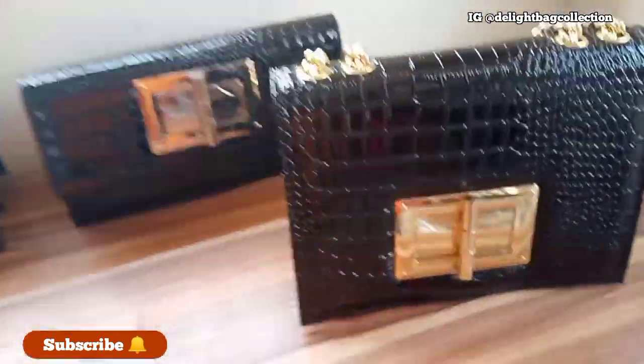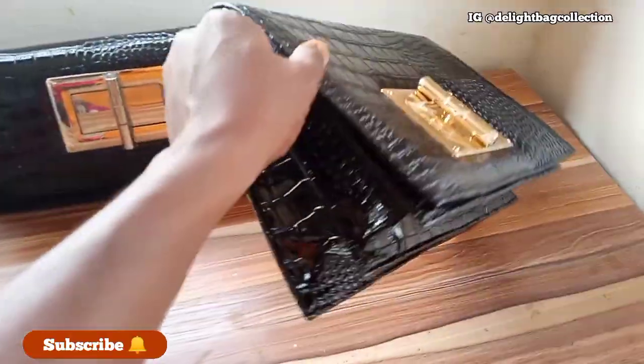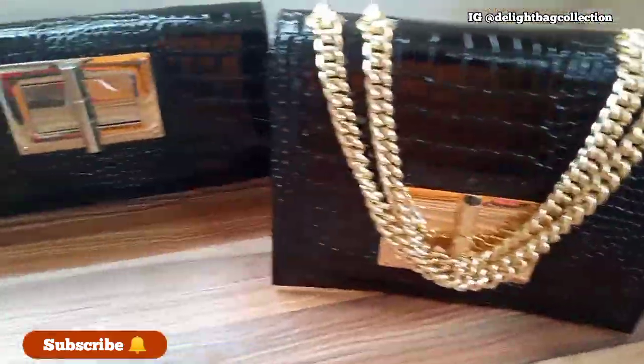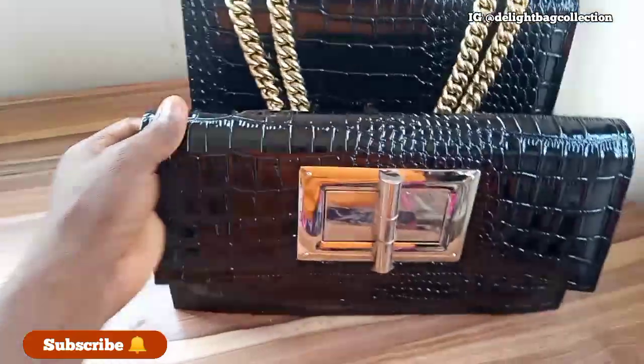So this is the continuation of the weekly updates. This is the one I was making. You saw the time lapse. I finished it. A double gusset bag is a little bit bigger than the rest. As you can see, these ones are almost the same size, but I think this one is longer.